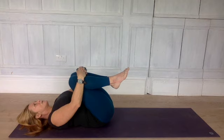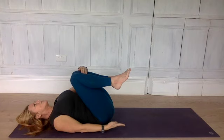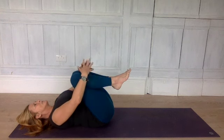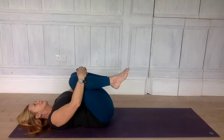So just taking a moment to breathe deeply, observing. You may feel that as you inhale, the tail moves away, and as you exhale, it comes back again. So just observe that. You may not feel it, so don't worry if you don't. It will be happening a tiny bit, even if you don't feel it. So just observing, breathing deeply.